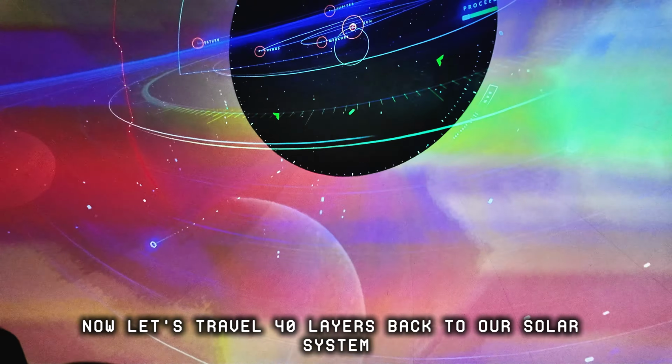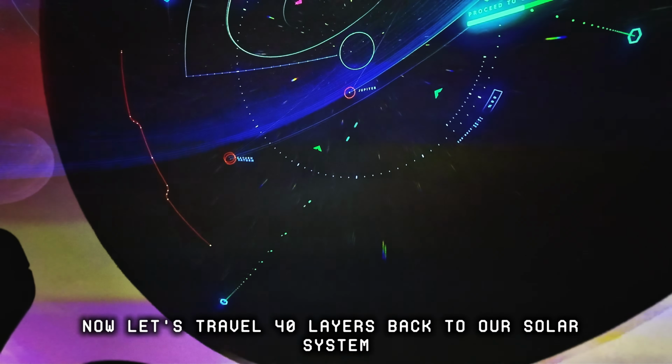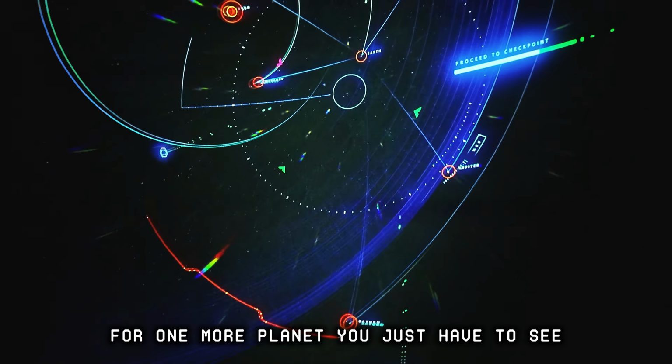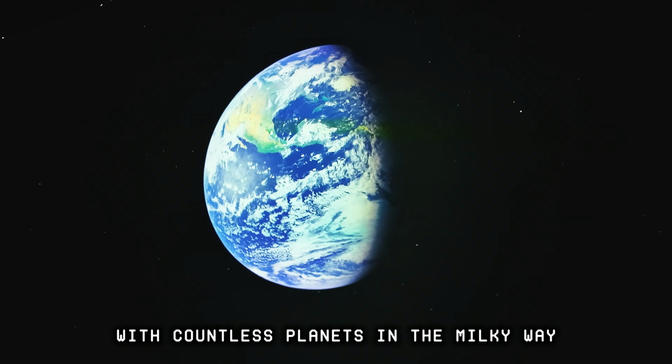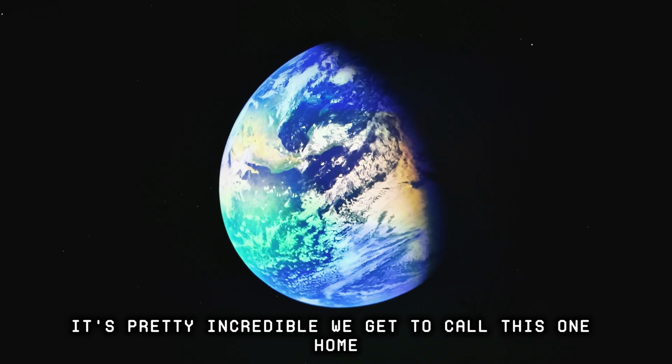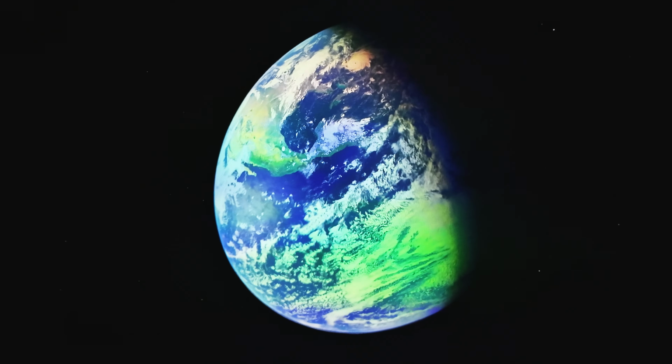Now let's travel 40 light years back to our solar system for one more planet you just have to see. With countless planets in the Milky Way, it's pretty incredible we get to call this one home.